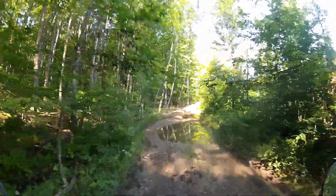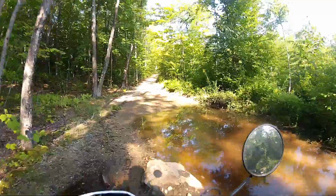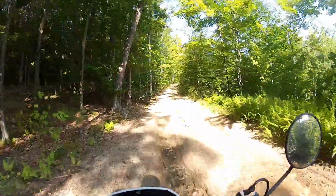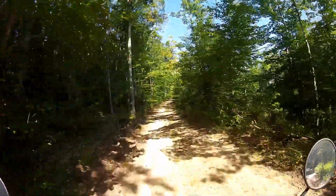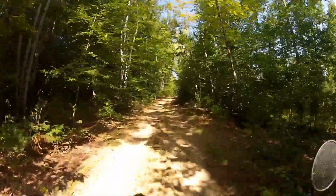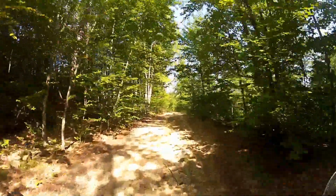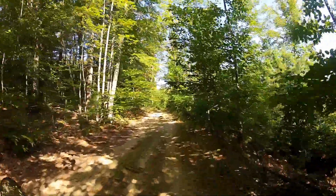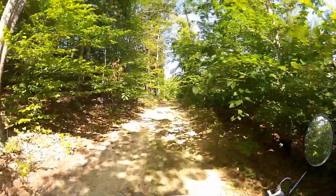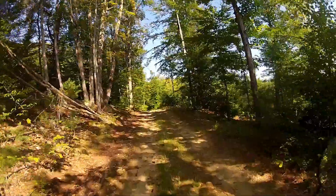All kinds of water crossings here. Whoop, a little bit of a trench there. Got lined up wrong for that. With all these shadows, it's kind of hard to spot these rocks sticking up.